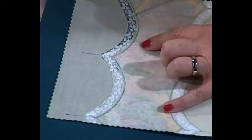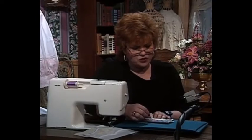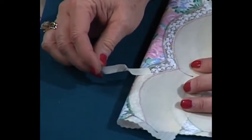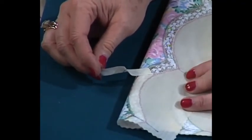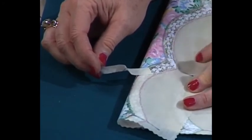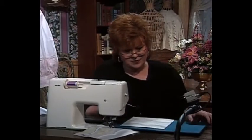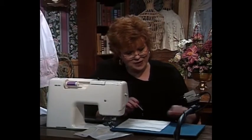Now, to make it peekaboo, I'm going to once again go behind here, and I'm going to very carefully trim away the fabric from behind the lace. And don't worry about those raw edges. They're not going anywhere. Believe me, they are tightly zigzagged. And after that, it's now time to go back. You remember I put the stabilizer behind there?